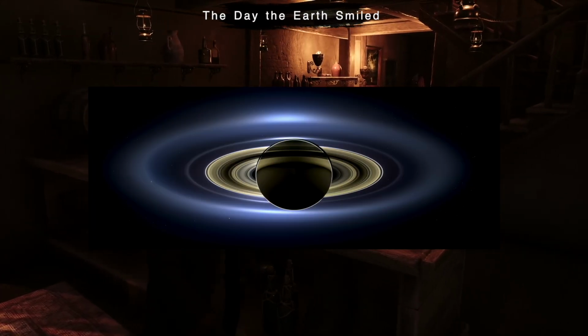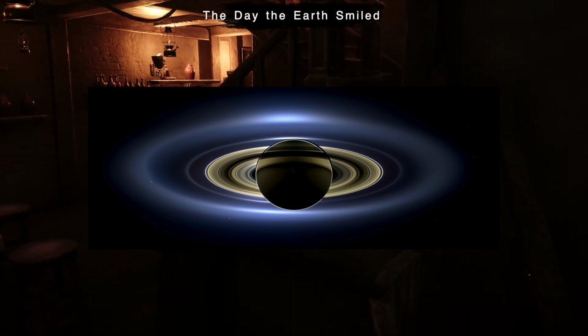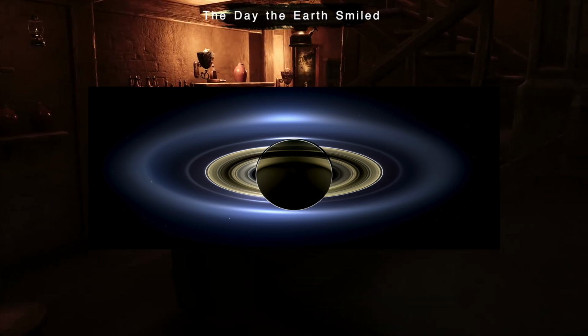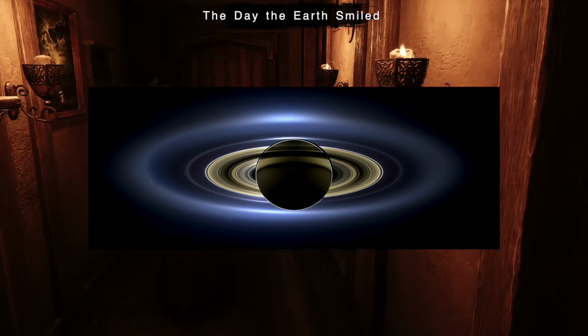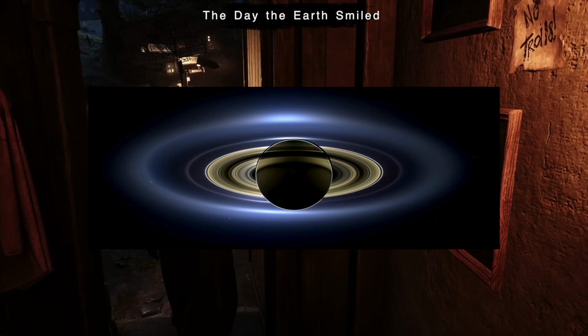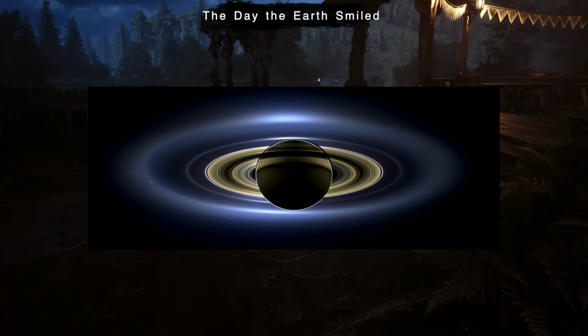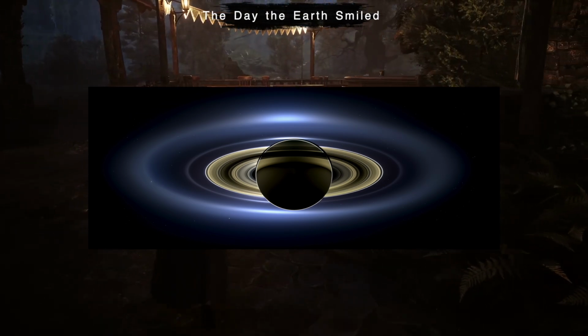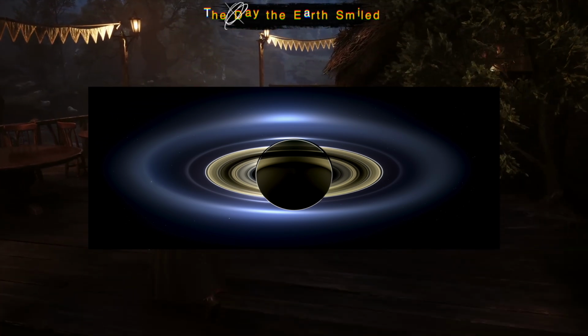The Day the Earth Smiled. The Day the Earth Smiled is a photograph taken by NASA's Cassini spacecraft during an eclipse of the Sun in 2013. The image captures Saturn, its rings, and Earth as a tiny, distant dot. This photograph offers a rare perspective, showing our planet as a small, pale speck in the vastness of space, evoking a sense of unity and the fragility of our world.